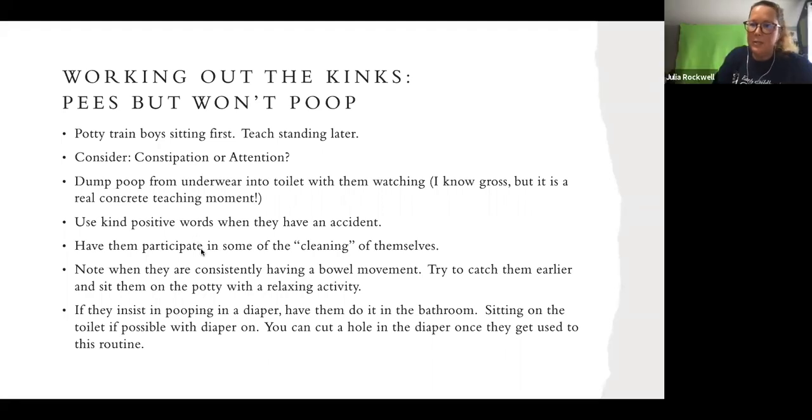Awesome. This is one we spend a lot of time on. I feel like it's usually pretty hard for kiddos to poop not in their diaper. They get really rigid sometimes about it. But some of us have the opposite problem, right? They'll poop on the potty, but not pee on the potty. But when they're not pooping, definitely think about it: is it constipation, or attention, or are we having that rigidity around pooping in our diaper?